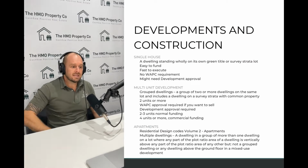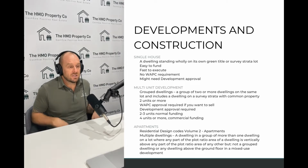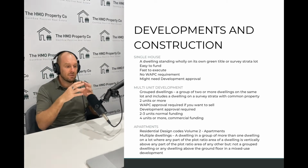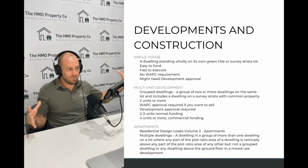And then it starts getting a bit more complex. We've got developments and construction. So this is when we essentially force value upon that block of land by using it to its fullest potential. So council or state and federal governments have put density bonuses to local governments and said you need to increase the density within your shire because we're sick of urban sprawl. And urban sprawl means that we're getting further and further out from centre points. When you look at a map of Perth from a bird's eye view and you see how far it's spread from Butler in the north to Port Kennedy in the south, we're spread so far.